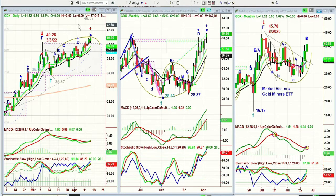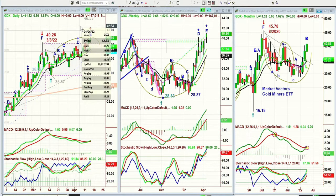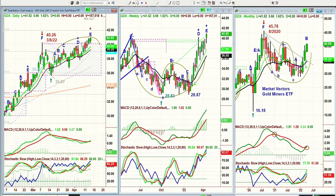Lo and behold, what did it do? Exactly that. On the 5th of April, it goes to 39.88. Within a day, it's down to 37.80. Doesn't sound like much, but pattern-wise, it did go underneath for a moment under the 14-period moving average. And now it's at 1, 2, 3, 4, 5, 6. This could be the seventh candle with higher highs. Inner leg E. I'm not calling it a new A at this point. I'm just saying it's an E.